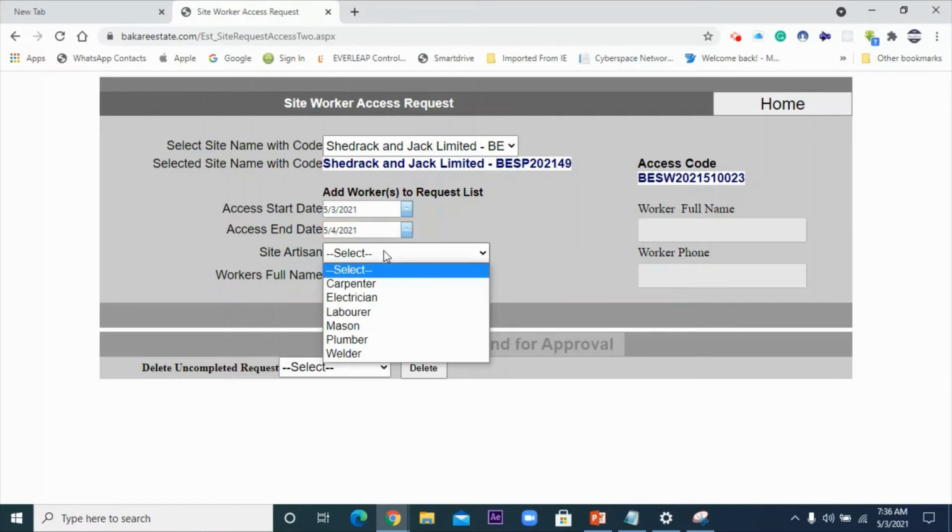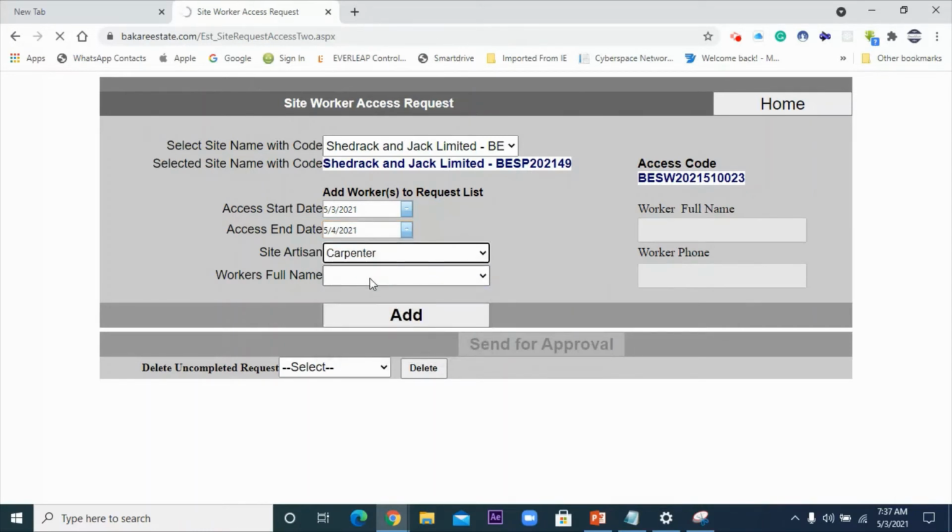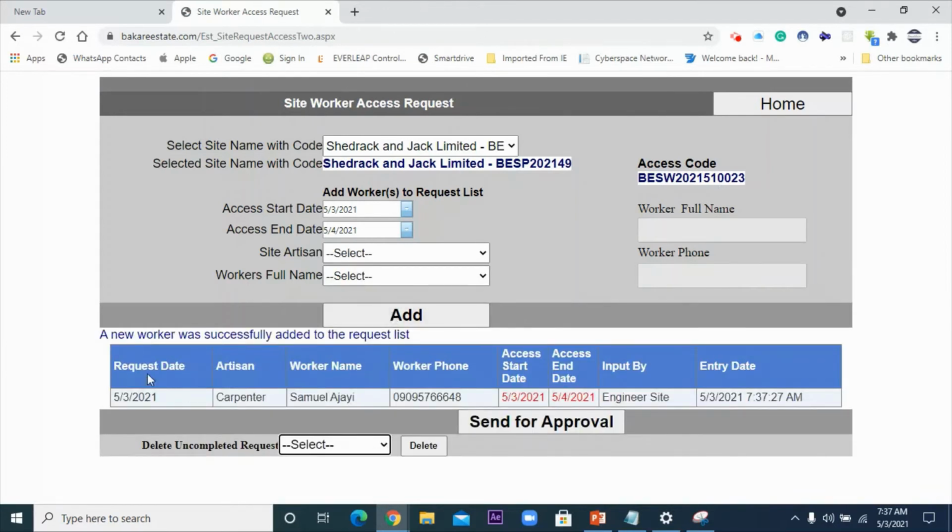So here you pick the artisan. If you're bringing carpenters, you say you need a carpenter. And then remember that we showed you how you can register the names of the artisans. So here, for this site engineer, he has already registered Samuel Ajayi. Once you pick Samuel Ajayi, you look at the full name here and the phone number for this worker, and of course you notice that the access code is already generated here. Then you say add. Now maybe you also wanted a plumber. If you look down here, you see the system has added the entry for a carpenter called Samuel Ajayi to come in and work.